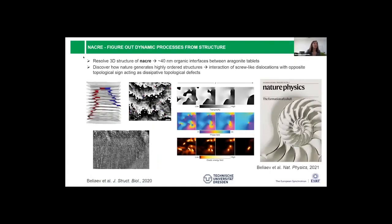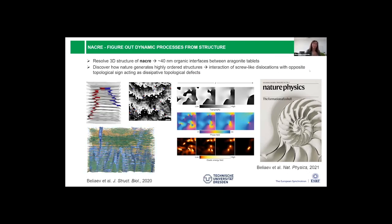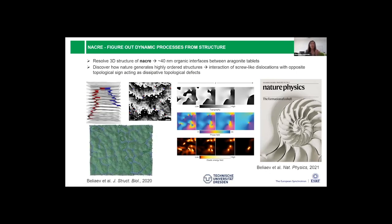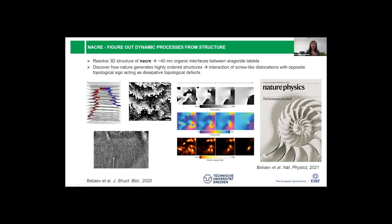And staying a little bit in this marine domain, one type of material that we can image with X-rays, and we can't really image with anything else in 3D because it's very difficult to section, is mineralized materials, and in this case, nacre or mother of pearl, which is studied by a lot of people because it has a lot of outstanding properties as a material, but also for addressing very fundamental questions such as how nature generates highly ordered structures.